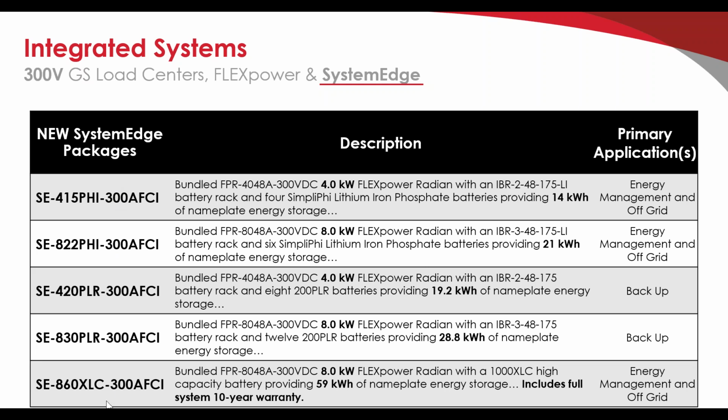The only systems that are missing from here, actually, I wasn't able to add them, are the Blue Plus. We're working on the designs for the Blue Plus system edges as well. What we'll probably have are similar to the PLR. So we'll probably have a 420 Blue and an 830 Blue with the new arc fault charge controllers with the same capacity, and that'll be good for cycling. These PLRs are great backup batteries. The Blues will be the cycling battery options.